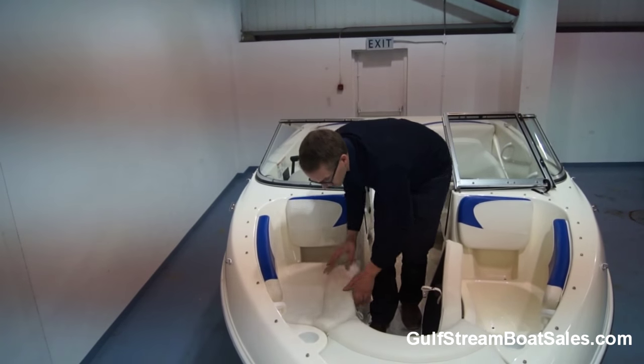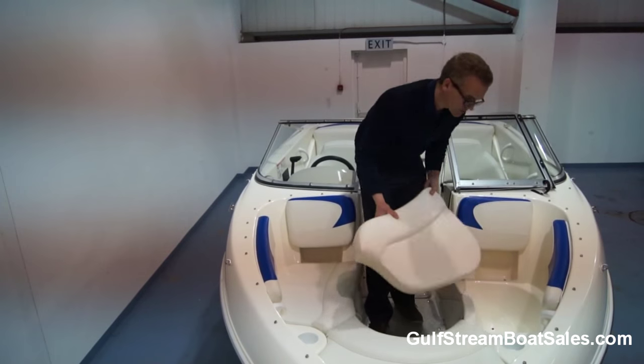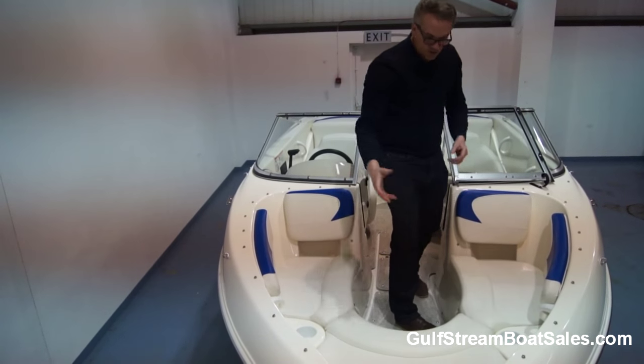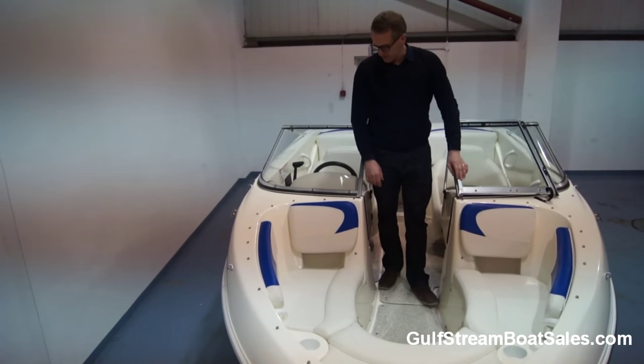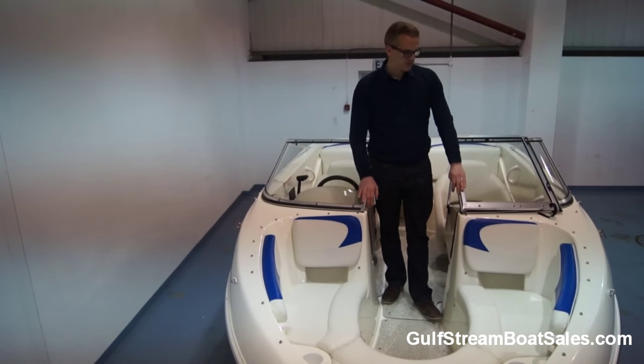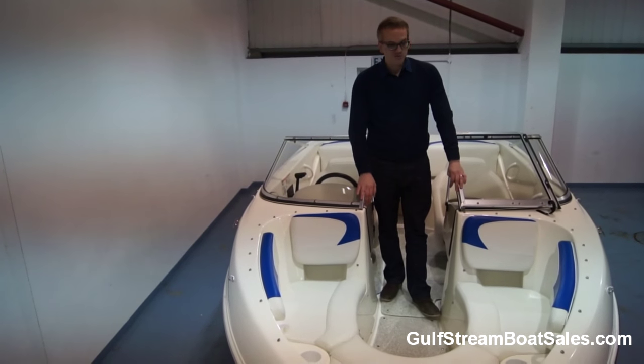And the condition of everything is absolutely perfect. The upholstery entirely throughout this boat is like new. No tears, no nicks, no damage. The carpets up here are perfect as well. I really could not fault this boat in terms of the condition of pretty much everything.